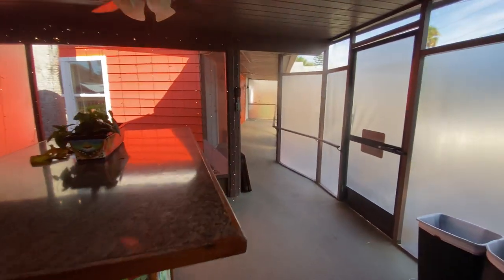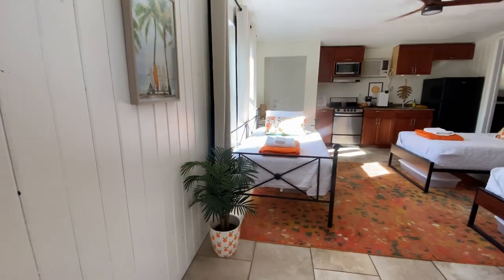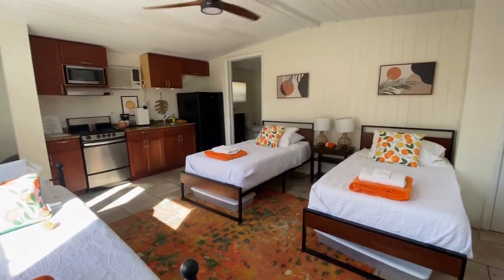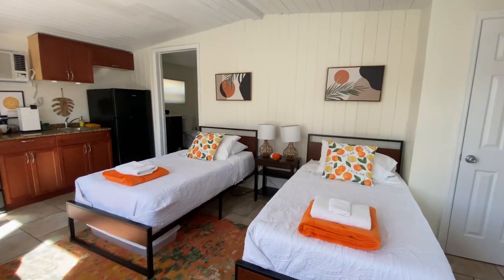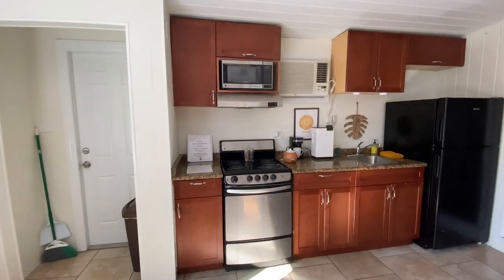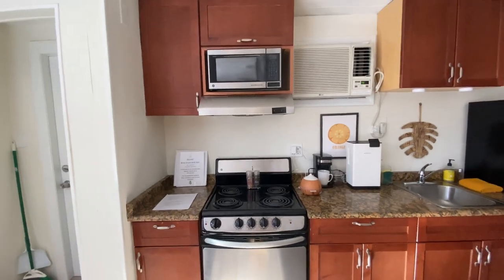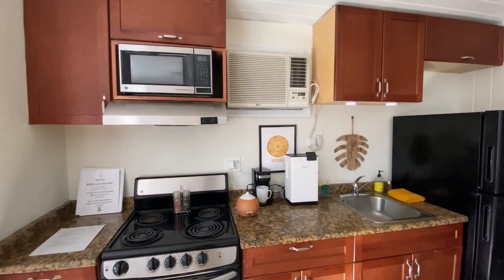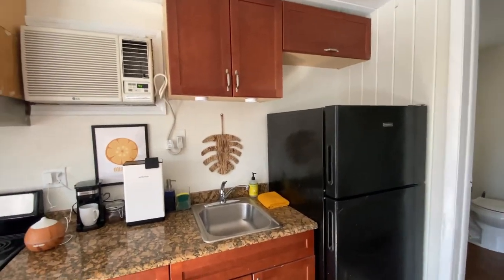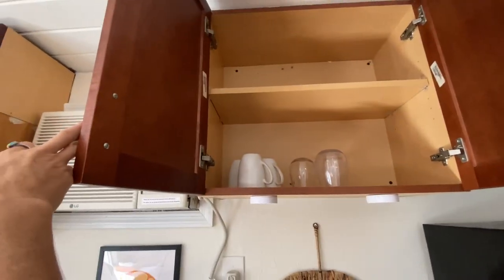But back over this way is two more bungalows. This one is the orange bungalow. And this one is decorated with all kinds of fun citrus orange and lemons and beautiful, beautiful bright Florida colors. Back here, you have this really big kitchenette area that comes with a full-size four-burner stove and oven. You have a microwave, your AC unit, and you have a full-size fridge in this one with lots of cabinet areas that have your cups in here.